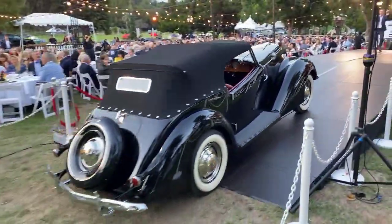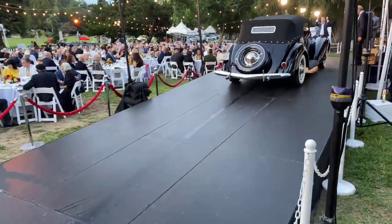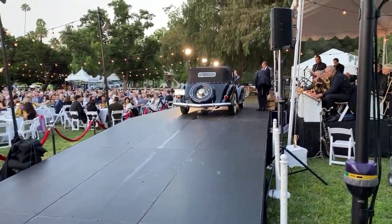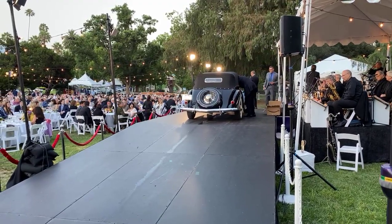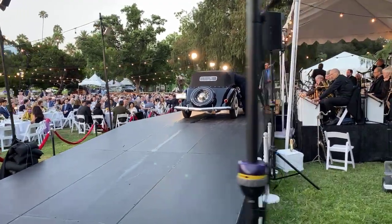Next car, 1937 Ford Darrin Convertible Coupe. What a beautiful grille on this car, owned by Richard Atwell of Fredericksburg, Texas. Fredericksburg is the home of Admiral Chester Nimitz. Some of you will know who I'm talking about.